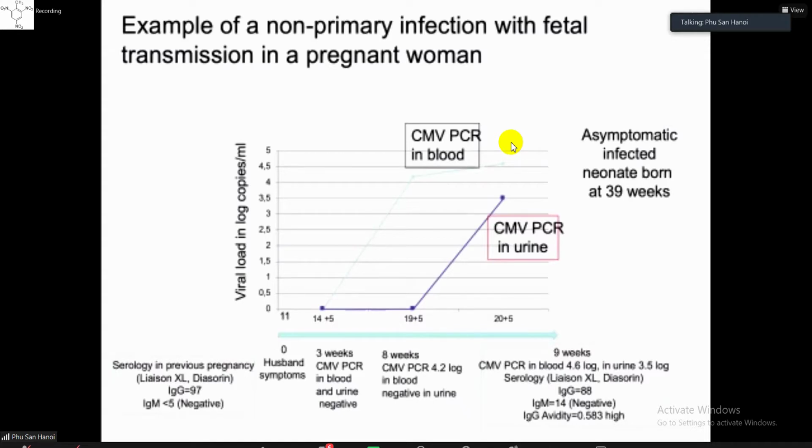And she was retested again at 9 weeks, and the CMV PCR was positive in blood and in the urine, demonstrating a reinfection in that woman. But you can see the serology here, it didn't change at all. The IgG were positive, the IgM were negative, and the avidity index was high. So serology doesn't show anything. So you should not do CMV serology in a woman known to be seropositive. It doesn't help.